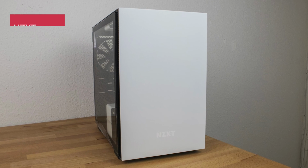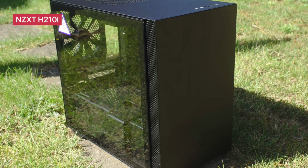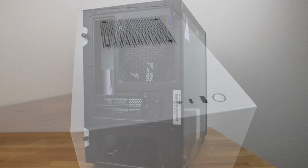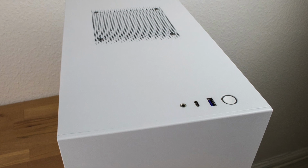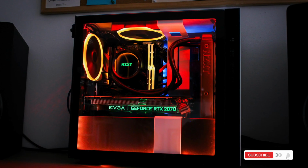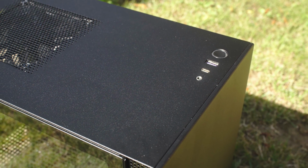The NZXT H210i is a mini ITX gaming case designed for clean builds, featuring a tempered glass side panel, integrated RGB lighting, and front I/O USB Type-C connectivity. With water cooling support and cable management features, it ensures a sleek, high-performance setup. The steel frame adds durability, while the pre-installed RGB controller allows for custom lighting effects. If you want a stylish, functional ITX case, this one delivers on all fronts.